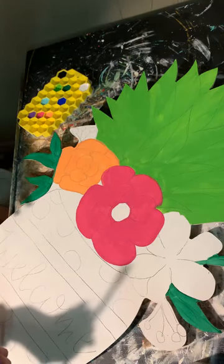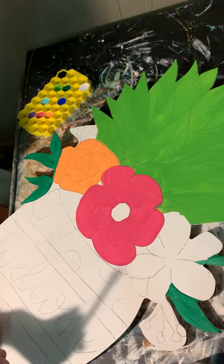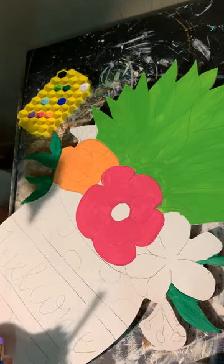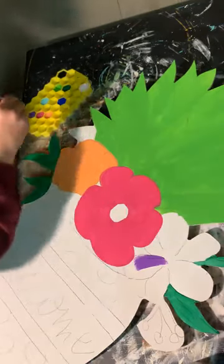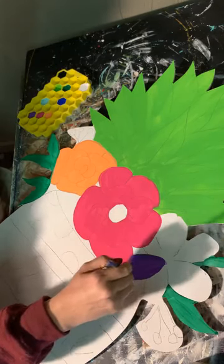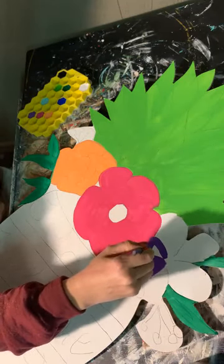Looking on my actual computer, watching the live, the colors are much, much brighter on there than they are in real life. Like, this is a really pretty fuchsia-y pink, and it looks neon on the screen. I don't know if that's what it looks like for y'all, but on my computer it's a little bit brighter than what it is in real life, which is fine. But now I'm gonna paint our purple flower.